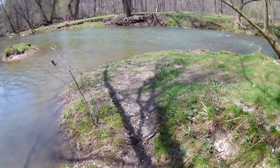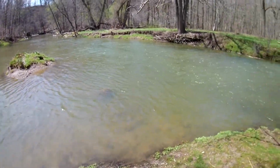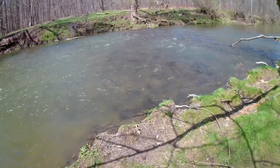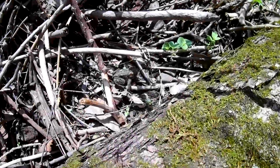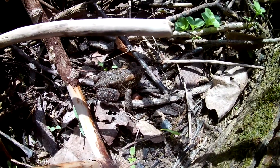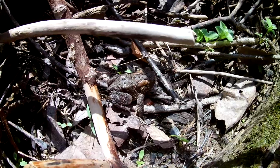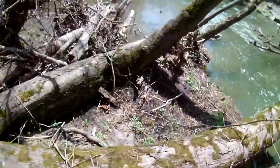I'm gonna take a quick break just down by the river here to collect some water. Getting a little bit thirsty. And then we'll carry on. Hey there, little guy. Just hopping along. Alright, I won't bother you none.